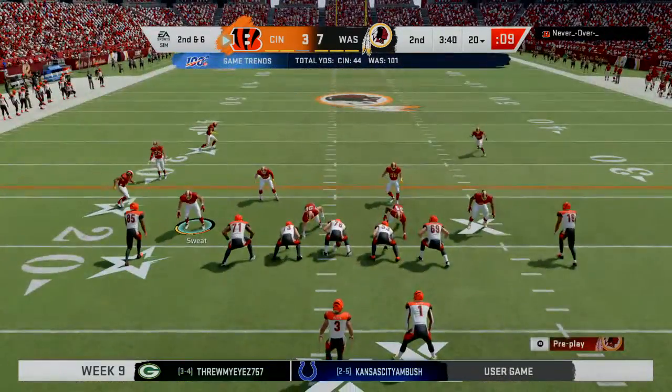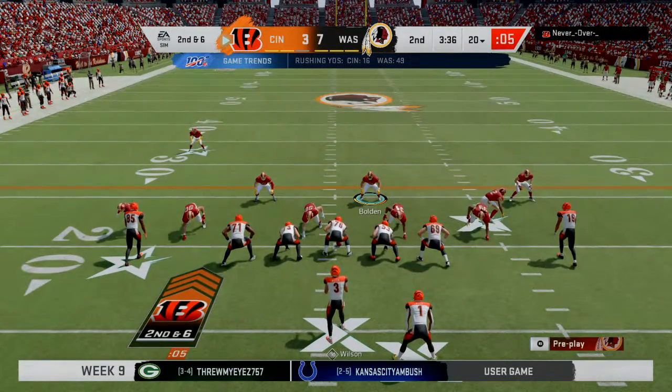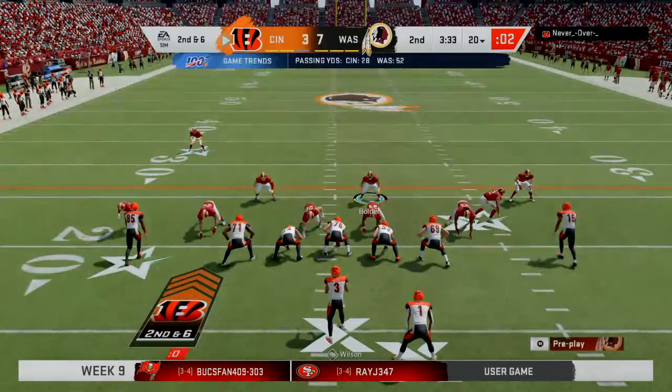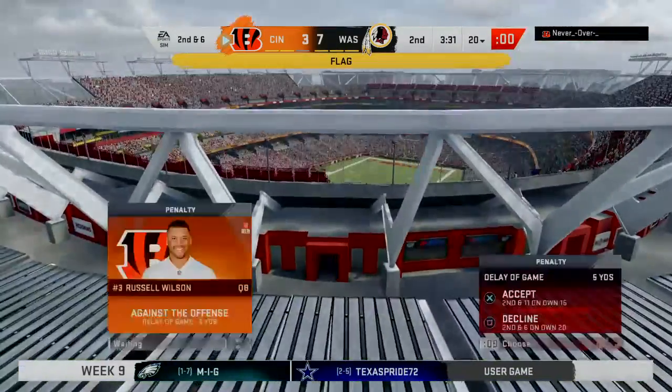Following the pickup of 4, here's second and 6. Watch the curl. Friday. Check 43. Wahoo. Hey, check Mike. Watch 55.